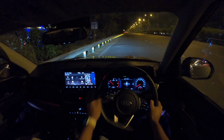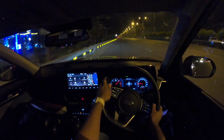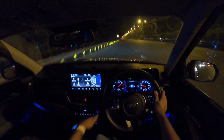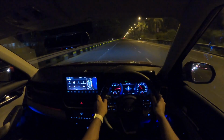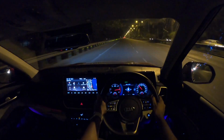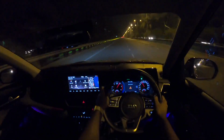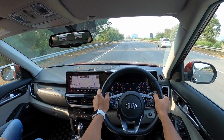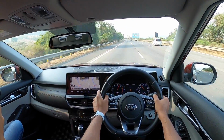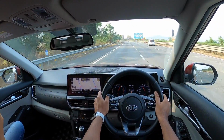Left foot on the brake, right foot on the accelerator, revving the motor, revs till 5000 RPM. Good amount of wheel spin on offer, and off we go. Revs till 5000 RPM. That's absolutely amazing how refined this engine is. Really stunning the way this motor actually performs. This is a BS6 compliant engine, which means that the refinement levels are just stellar. I mean, you can barely hear the engine inside. That is how silent it is.